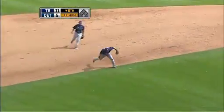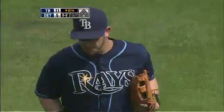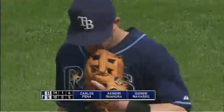Little dribbler hit toward third. Longoria is going to barehand. Look at that play. Nicely done, Evan. Tigers go 1-2-3. We go to the 9th.